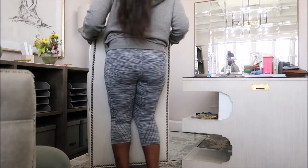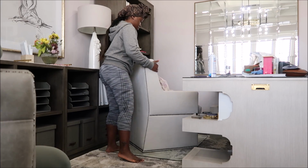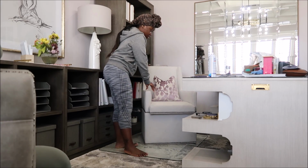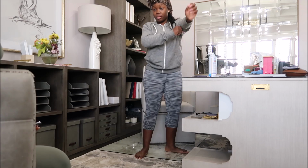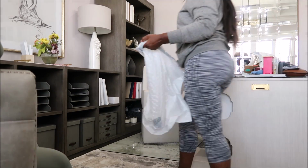And my chair is from Vanguard, you guys, but I got it by way of Home Goods. This chair actually retailed for about $1,000 and I only got it for $400. I love the nail head trim around this chair. It's so pretty, very, very girly and feminine.